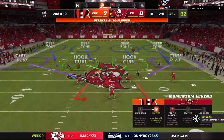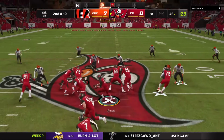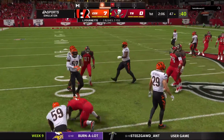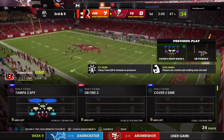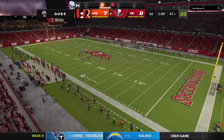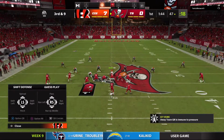2nd and 10. Running left, it's Fournette. And no room to maneuver there. Give him a yard up to the 47. I know that speed is the hallmark of today's NFL game, but the key to good rushing defense is still having your linebackers set the edge. And looks like they've got 6 DBs on the field here for a 3rd and 9.